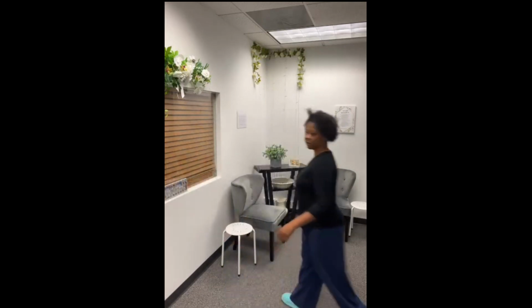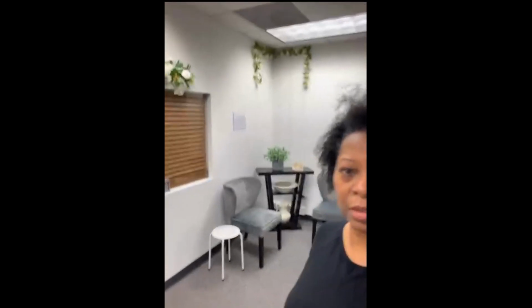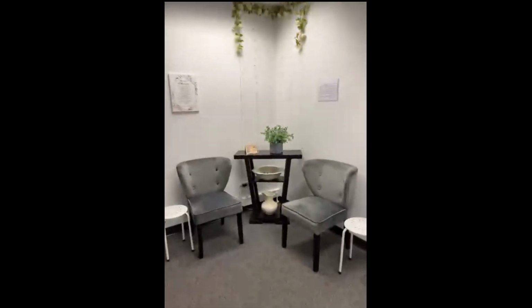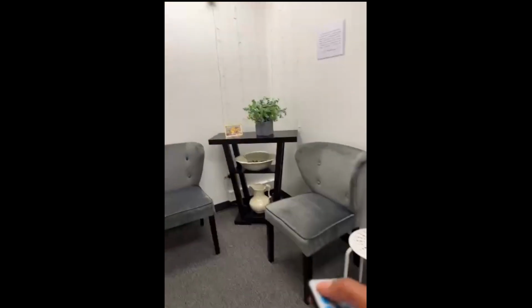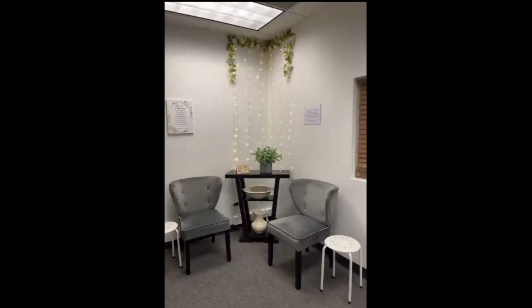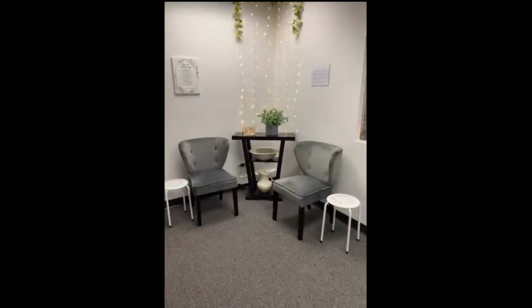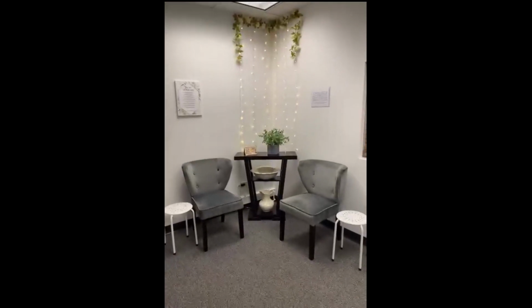Okay. So that's that little corner. I think that looks good. You want to see what it looks like with the light? There. It's just a way to dress that corner up a little bit. Extra seating. I think that looks really good. Okay, yeah, we like that.